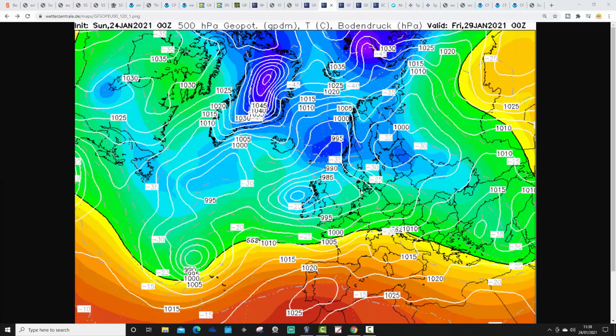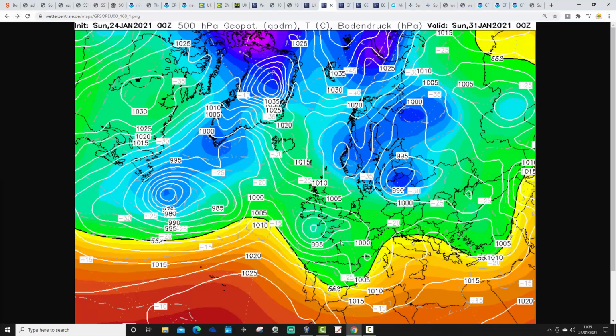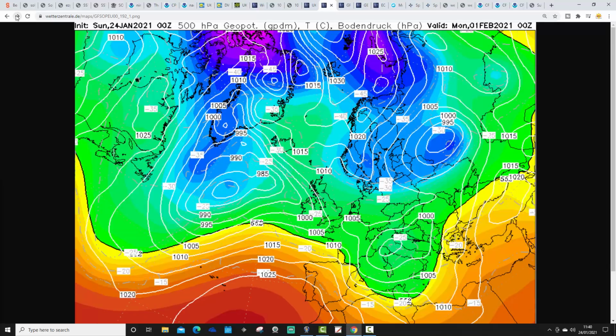So we got to Friday, looking wet and windy. Still just about hanging on to cold air in the north. By next weekend, it starts to go colder from the north. Then get this low pressure diving in to the south. Again, that might raise the prospect of some snow across more southern areas. Who knows? We'll have to wait and see. It's a long way off, but could go colder, more wintry again next weekend.